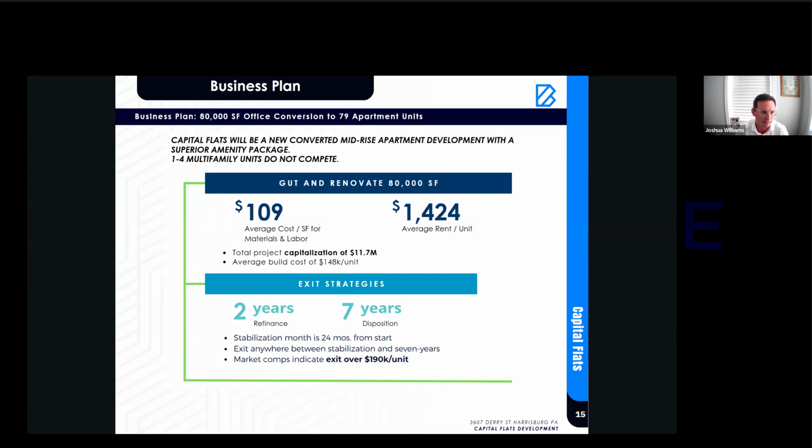So whereas in 2019, before the pandemic and before things got crazy with interest rates and banks, we would have expected on a project like this to return 100% of capital after the project was built and stabilized. That's just not what we see in the market today. So this project, I think, has a great return in year two. Once we refinance, we're targeting 65% of initial capital.